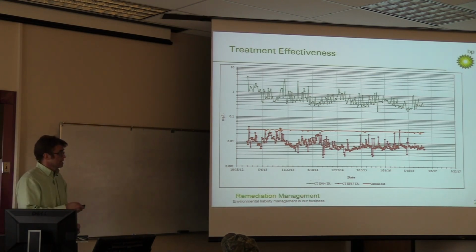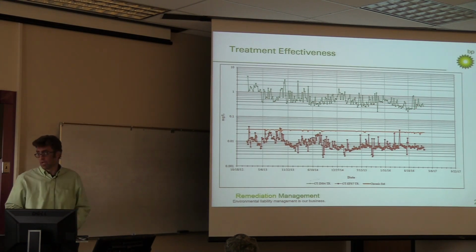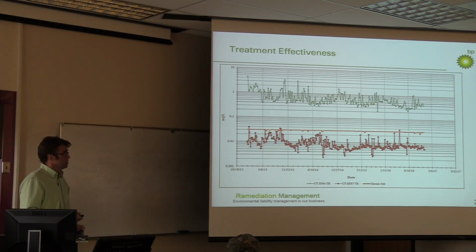So one last thing on this slide before I move on. This influent and effluent concentrations over that average flow is about 5.5 pounds of copper that's dropped out every day in this system.